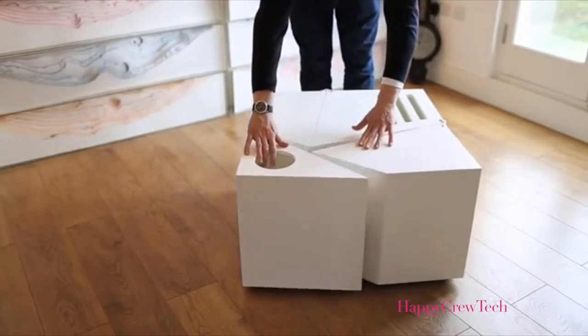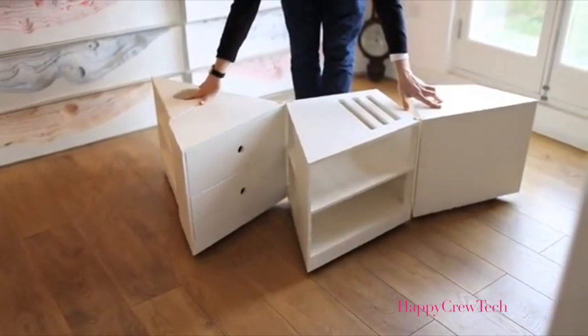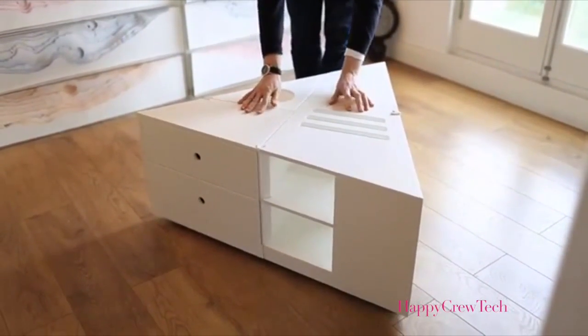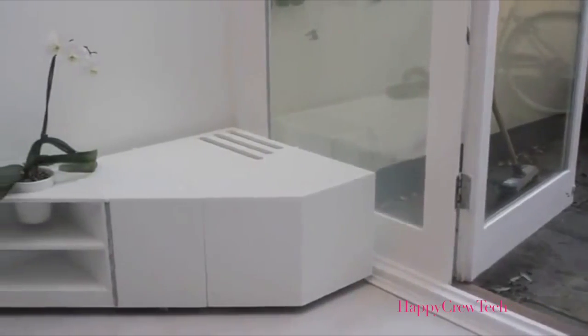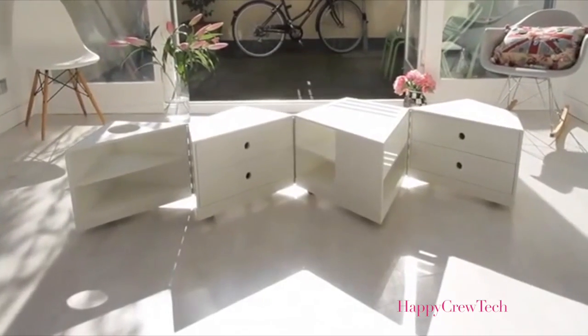Firstly, the square is dissected into four segments, which are then hinged and rotated from perfect square to perfect triangle. However, the table doesn't have to be the centerpiece of a room, with 8 fixed positions and infinite possibilities in between. We see this table as an investment piece that challenges the throwaway culture of today. D-table can adapt to your ever-changing lifestyle.